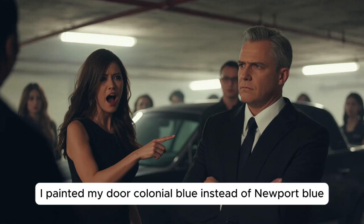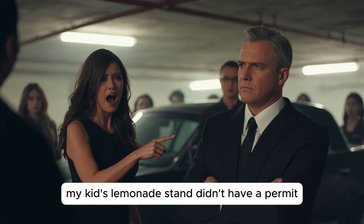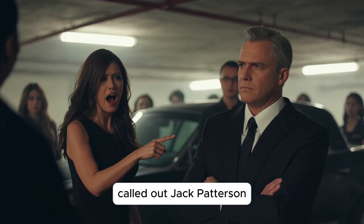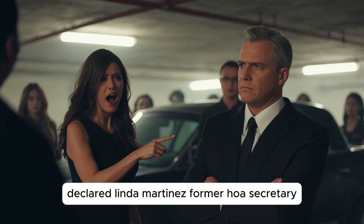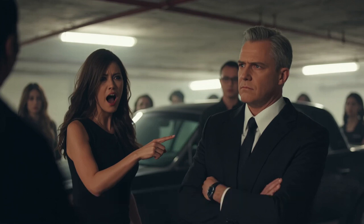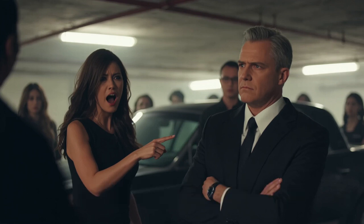"I painted my door colonial blue instead of Newport blue," Mrs. Chen announced proudly. "My kid's lemonade stand didn't have a permit," called out Jack Patterson. "I have non-regulation garden gnomes," declared Linda Martinez, former HOA secretary. "A whole army of them in my basement, just waiting to be deployed."